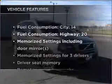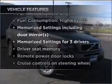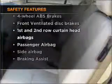Check out the list of included features for this vehicle. They are sure to elevate your trip from a standard ride to a more overall enjoyable experience. Rest assured, safety elements are included to provide you with a secure ride.